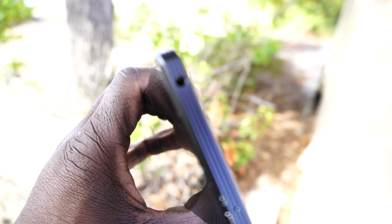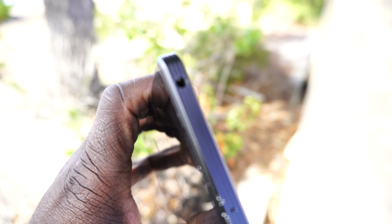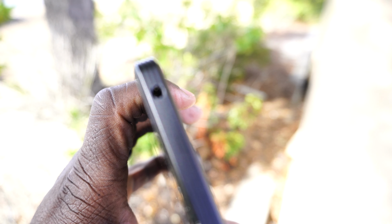You'll be happy to know there is a SIM card tray and the rare micro SD card slot, which will let you add an extra terabyte of storage to your phone. And let's put the icing on the cake. There's a headphone jack. I said, ladies and gentlemen, there's a headphone jack. I haven't seen a headphone jack since my Note 9. You also get a red strap, and it's also water and dust resistant with an IP68 rating.